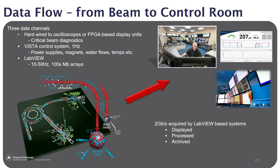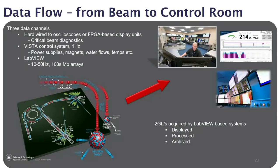As it's not possible to be near the accelerator when it's running due to the radiation and electrical hazards, everything is monitored in the control room, which is staffed 24/7 by the operators. The data displayed in the control room comes mostly via 3 different channels. The critical diagnostics are still hardwired and displayed on oscilloscopes or FPGA-based video displays, since this is very reliable.